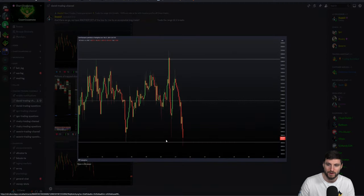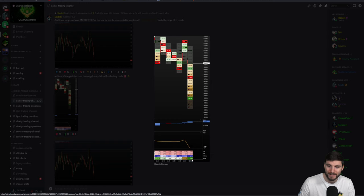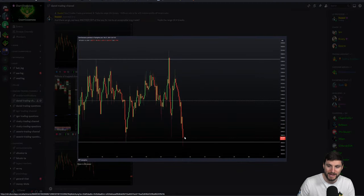What did we have on that swing failure pattern of the range low? We had millions of trapped shorts at the low. So what we were looking at here is 13 million in new shorts opening. We had lovely negative delta with the open interest increasing on a swing failure pattern of the range low. You could not ask for more. What does this give you? It gives you a long trade entry, of course, stop loss below the wick low of the swing failure pattern, targeting, have a guess, up to the range high.